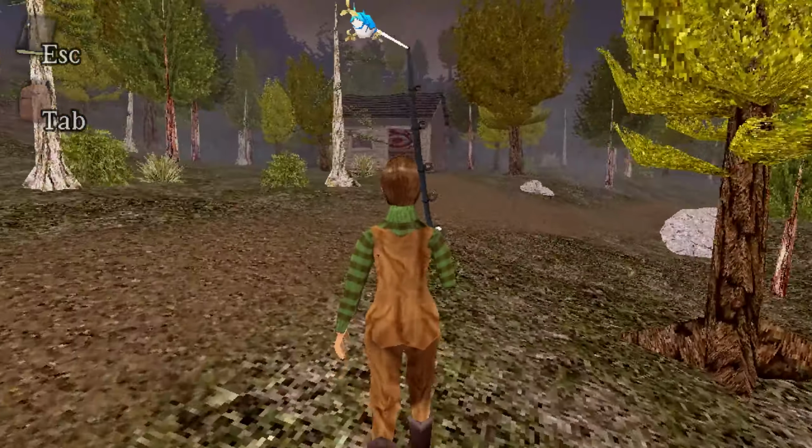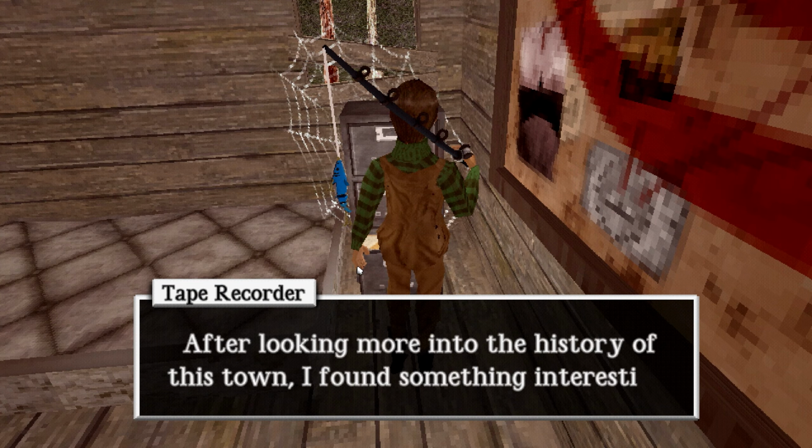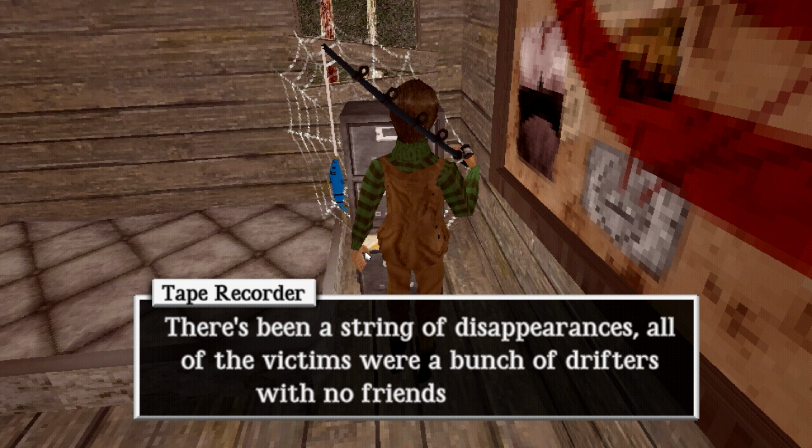After catching some more of these fish things, I went for a bit more of an explore around the lake and found this abandoned cabin with these tape recorders. Something about blah blah disappearances and drifters with no friends or families. Talk about a sick burn.